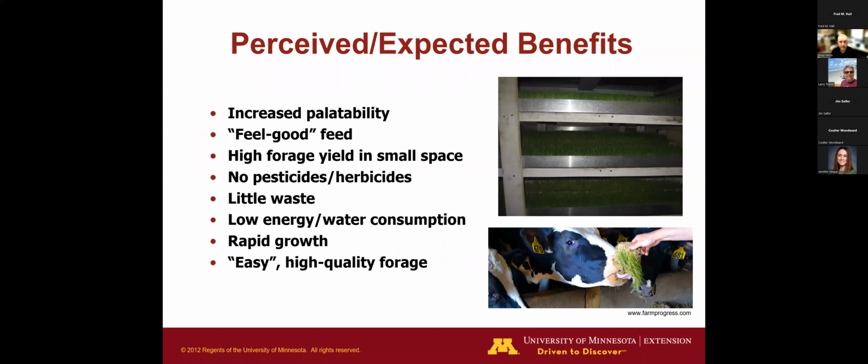There are lots of perceived benefits. You get maybe increased palatability. Obviously, it's a highly digestible forage, so the cows do like it, they eat it. I think there's a perception that it's kind of a feel-good feed. It's nice and green, it's fresh. We're giving the cows what they want. You see the cows eat it, so it makes us feel good.